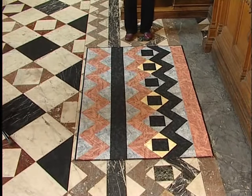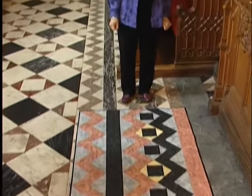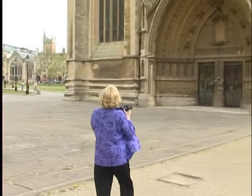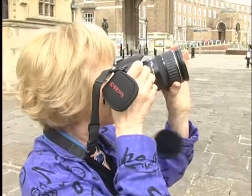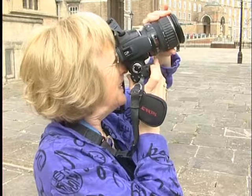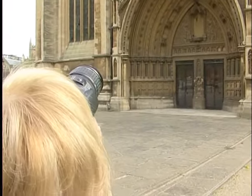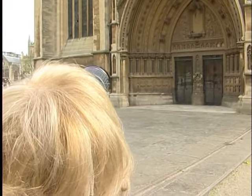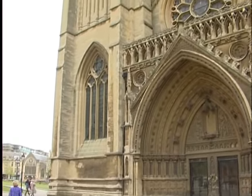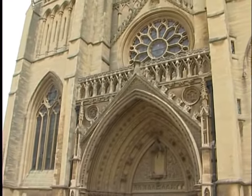It's very effective, and although the design was laid in 1910, I think that the quilt looks really contemporary and would hang very nicely in any modern building today. When you're photographing in churches, it's always a good idea to get permission to photograph. Most people are quite happy to let you do that, but if not, then it's a good idea to take a sketchbook with you, which is what I do sometimes. It's nice to take a picture of the outside too as a record shot.